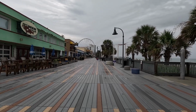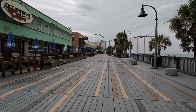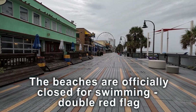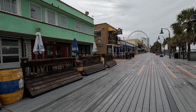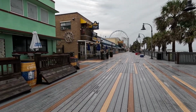Let's actually take a short stroll down the boardwalk and then we'll go down and look at the surf. There are riptide warnings right now, which you would expect. And to see all the businesses with their doors closed is unusual too. Usually the doors are open, so that's pretty interesting.